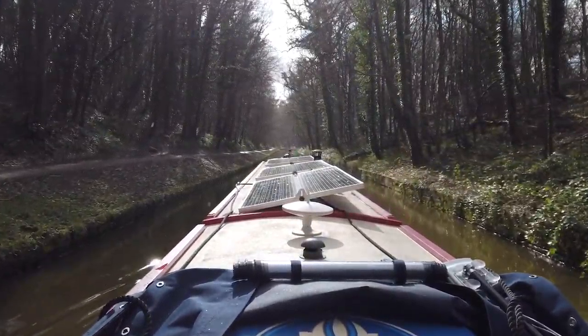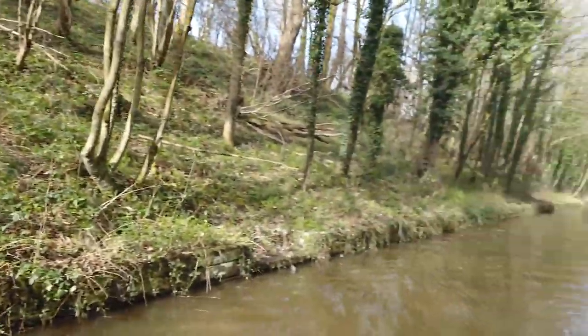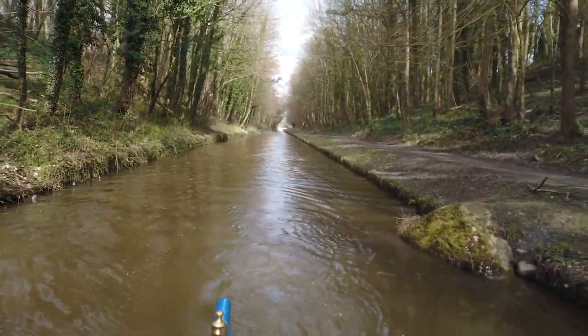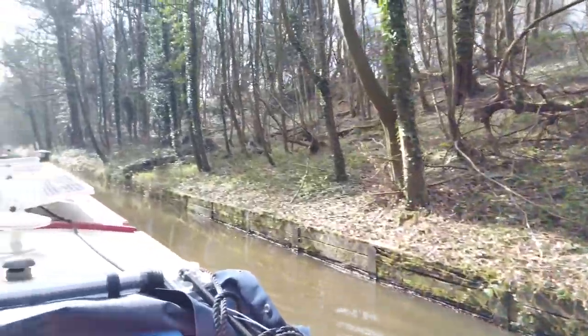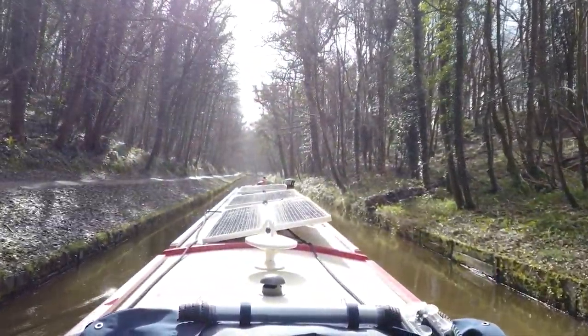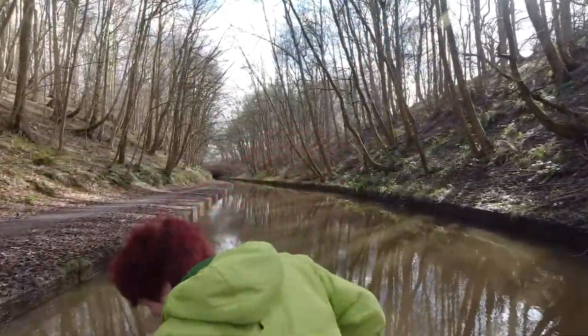Just reminded me that every time we come through this stretch, it's a pretty straight stretch, it rains. And true to form, it's actually raining now, although the sun's come out as well. We're coming up to Chirk Tunnel, 459 yards long.